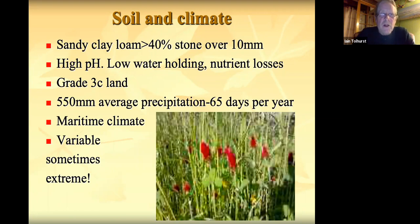We have a pretty good climate. We're around 550 millimeters of rainfall a year, average 65 days per year rain. It's a maritime climate. It's pretty similar to climate for where you guys are based in Bedfordshire. The climate is variable, and it can sometimes be very extreme. We've had some very extreme weather events over the last 10 years.